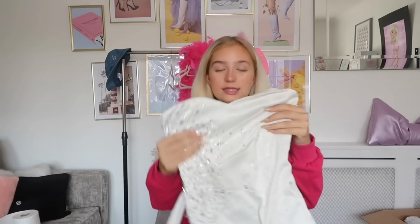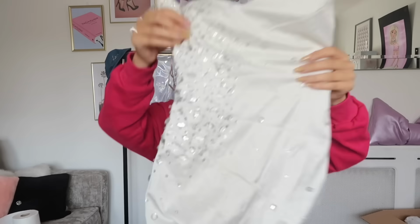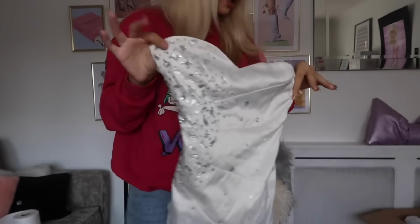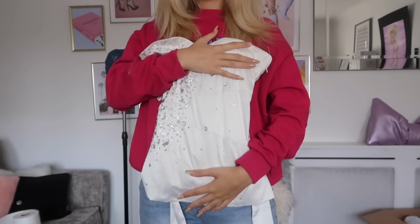Okay, so the next thing I bought is actually from Brighton. It was from a charity shop in Brighton. It is this white corset, very early 2000s, and it has all diamonds on it. Well, obviously plastic crystals, but you know what I mean. I just loved it. It fits so that it goes quite low. It's from the brand Jane Norman. I just thought this would be really cool for a night out with a big blazer and some white leather trousers. Like, how sick is that?